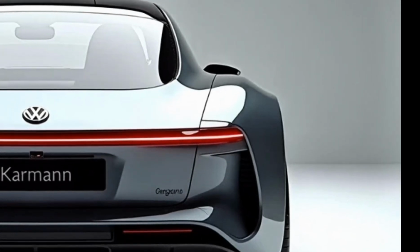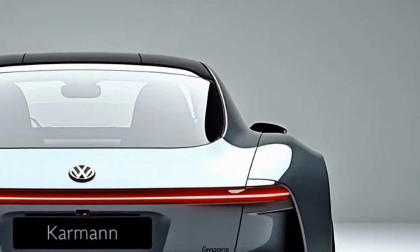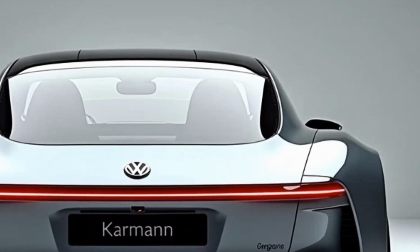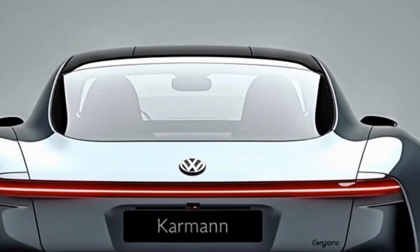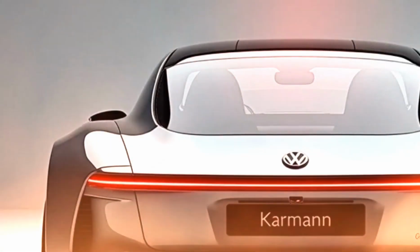So if you ever come across a Super Beetle parked on the street or cruising down the highway, take a moment to appreciate what it represents. It's more than a car. It's a cultural icon that brought joy to millions and still turns heads over 50 years later.